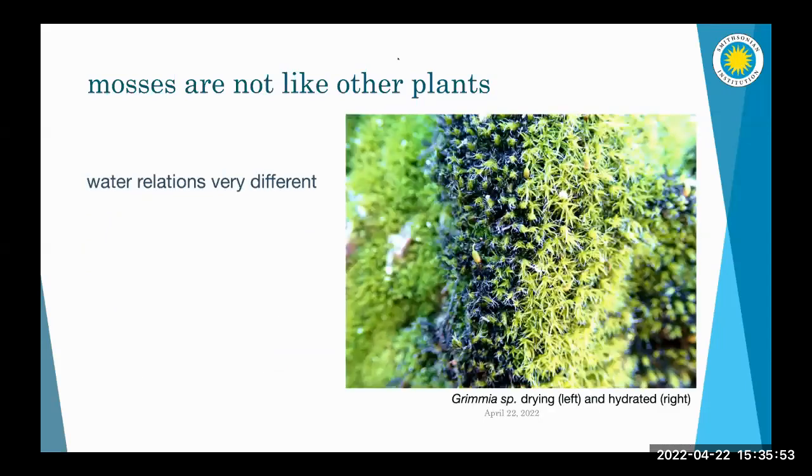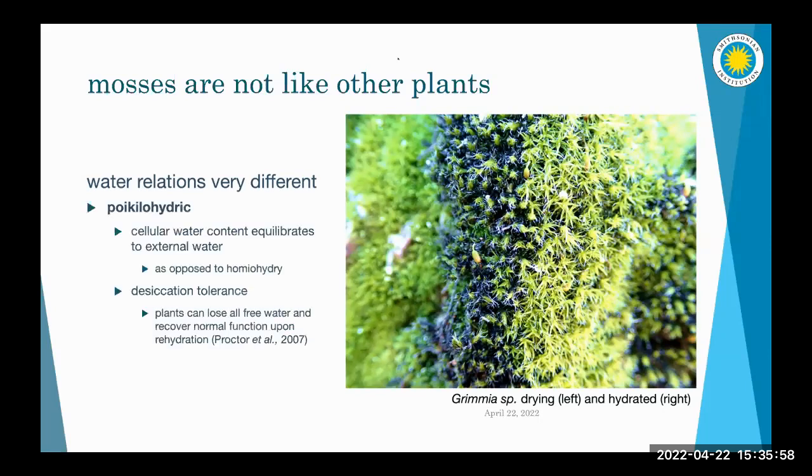Other ways that mosses are not like other plants are the water relations. They're very, very different in important ways. Mosses are poikilohydric. This is a very weird word that means that the cellular water content equilibrates to the external water content. This is opposed to homeohydry, where plants try to maintain their preferred water status at all times. This is for the animal people in the room. I talked to some people who study ectotherms, and it's somewhat analogous to ectothermy and endothermy, but with water, with some differences, of course.